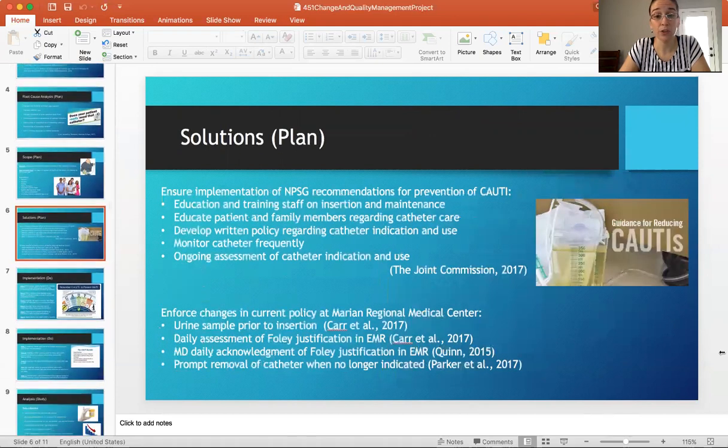The plan, the solution: how are we going to accomplish this? We're going to ensure implementation of NPSG recommendations for prevention of CAUTIs, including education and training of staff for insertion and maintenance, educating patients and families regarding catheter care, developing written policy regarding catheter indication and use, monitoring the catheter frequently throughout your shift, and ongoing assessment of catheter use and indication.